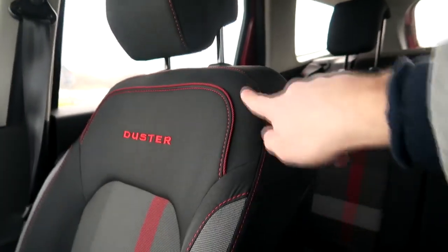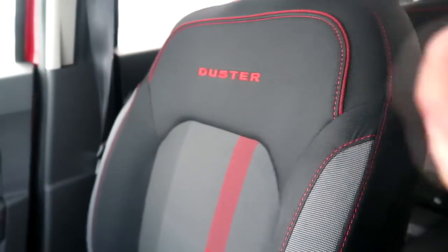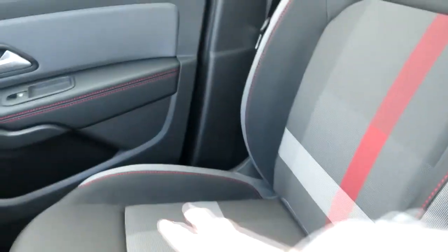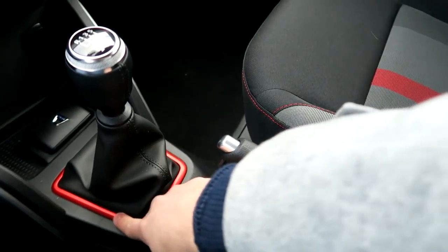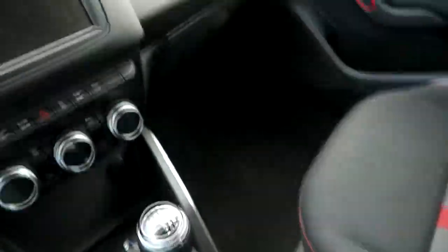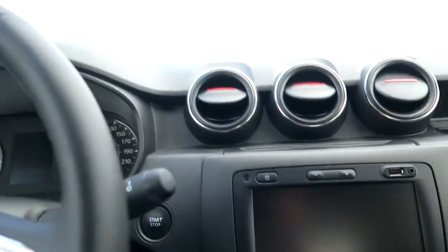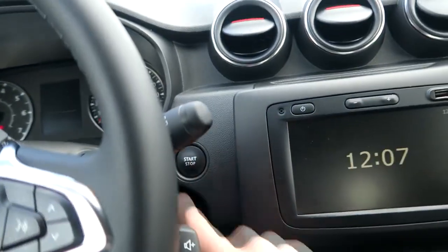Also the red stitching continues here. We have the Duster logo in red and sort of this nice pattern that goes on the seats. This is not leather though, so if you opt for the leather you won't get this pattern. And more some red elements here on the gear shifter thing. And then the rest of the interior is pretty much the same as the 2018. So let's just start the car up here.